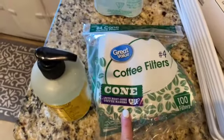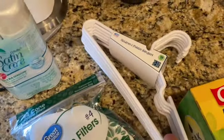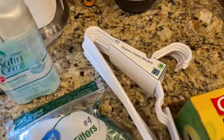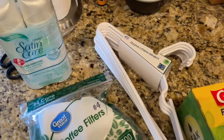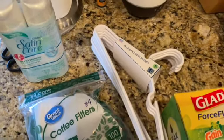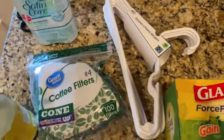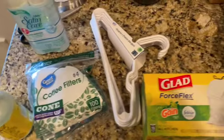And this is coffee filters. We're out of shaving cream. Needed some more coat hangers for the kids. That's why I love doing groceries from Walmart, because you can buy just random household things that you need too, that you can't get at the grocery store typically. Or at least not through a grocery delivery through H-E-B. So that's the plus of this.